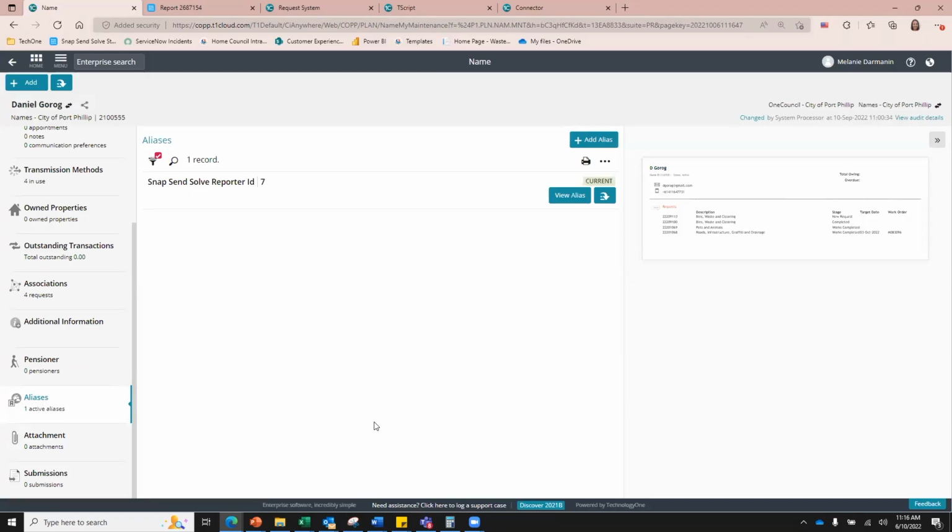But for those who are au fait with the deduplication process in TechnologyOne, basically, previously when you were logging these, if you weren't connecting them to the right name record, you'd be just creating lots of duplicate names, which is a massive pain. So what happens with this is basically each time a snap is created, there's an alias associated to the name record. Then each time Danny logs a snap, if we've encountered the name before, the record is linked to the name with the alias on it, which removes that likelihood of all those duplicates being created in the system. So it'll read that, yep, that's Danny, alias number 7, and we link that to that name record.